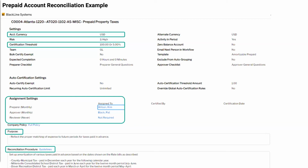Because if you have someone out on PTO or leave the company, and your policies and procedures are well written, it makes it very easy for someone else to pick up that workload. And another great use case is around your audit. You can actually give your auditor direct access to the rec. All your reconciliation details and supporting items are available for them to view. You'll no longer need to gather them up and email them at the end of each year.